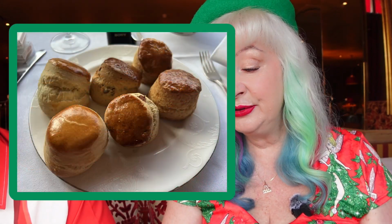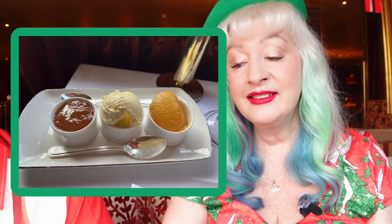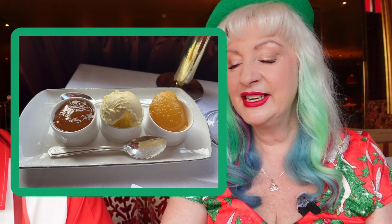Next we have scones. We have plain, spiced fruit and cheese scones. I always like a little bit of cheese, served with homemade seasonal preserves, lemon curd, and chilled clotted cream.